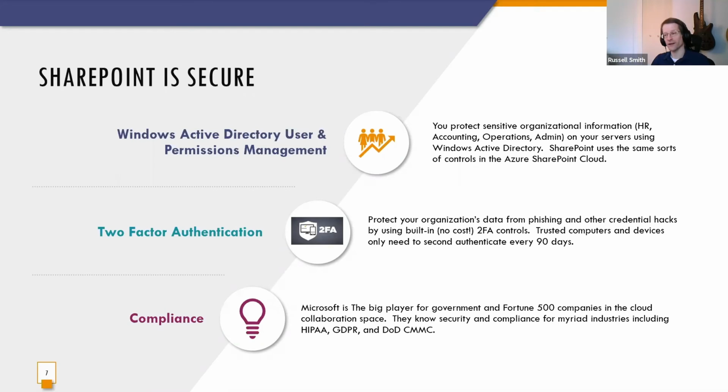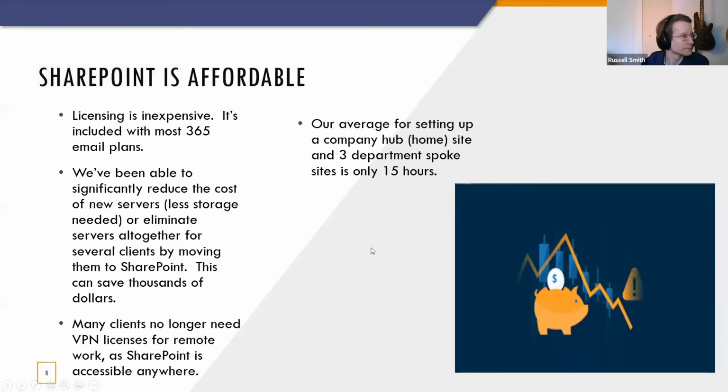We like compliance frameworks because they make you jump through extra hoops to be more secure. So we're actually a fan of a lot of these compliance frameworks. There's some effort to enable them, but it's good effort that pays off in protecting the organization. And it's affordable. So this is the good stuff.